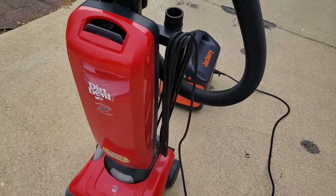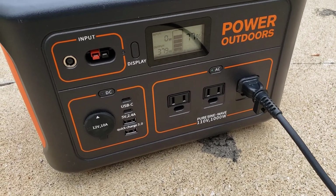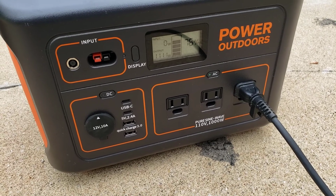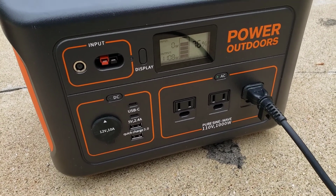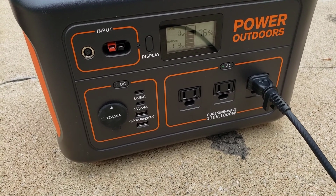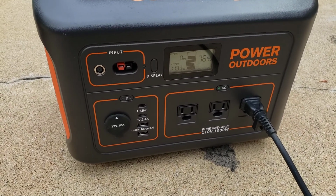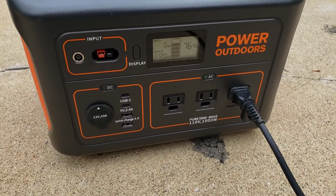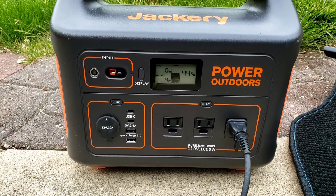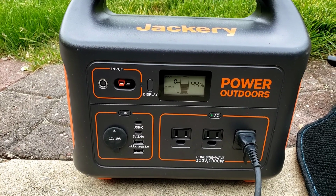Next, I'm going to try running this 12 amp vacuum cleaner. This appliance seems to draw even more power than the pressure washer, consistently running at about 1100 watts. I ran this continuously for close to 20 minutes, cleaning the interior of my car, and it drained roughly 30% of the Jackery battery. I did not seem to have any problems with power while running the vacuum.